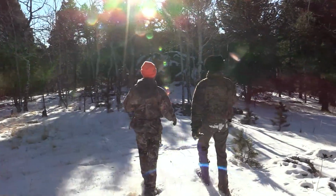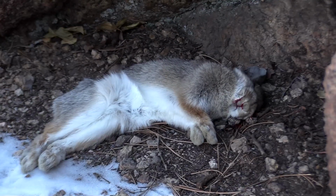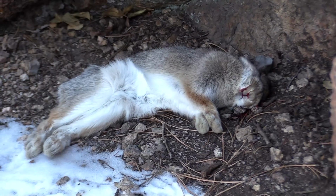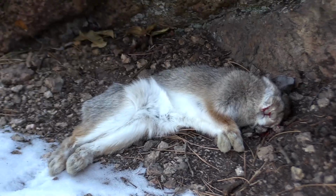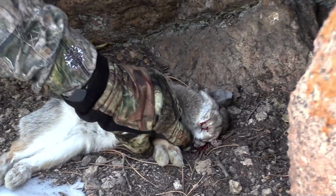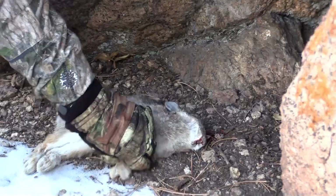Crazy. That was a pretty good shot. Yeah. Probably about 25, 30 yards maybe. He's still twitching, just from hitting the head there. So perfect shot. His hole's right there. And JJ spotted him.